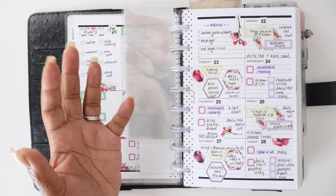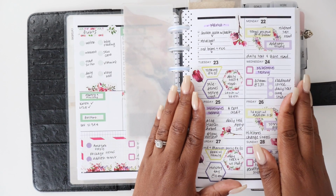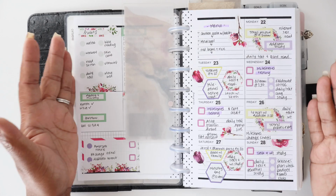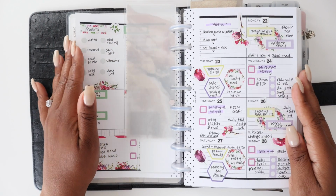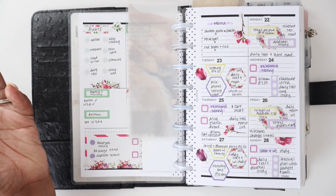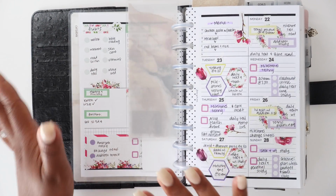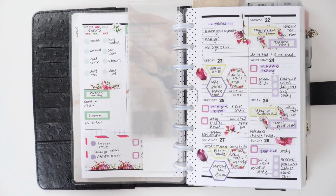But there are some of you who just have a super jam-packed day, and you just need to be able to expand. I also recommend maybe having a larger size planner. I know sometimes we get so set on the size and we just really, really love it. But if you're finding that you don't have enough space continually, then it may be time to explore another size as well. But I would definitely say to stop duplicating every single item from your monthly spread to your weekly spread if you just don't have the space available.